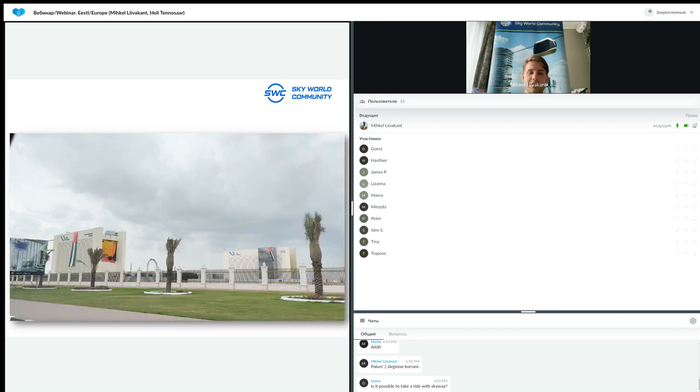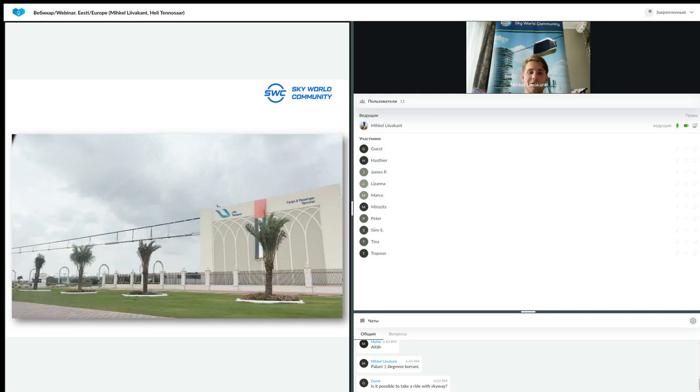But let's move on. Yes, here you can see those are two terminals. One is the container terminal, which has only supports installed at the moment. As you can see, there is no line. But on the left side, that one is the cargo and passenger terminal. And that one is now finished. 2.4 kilometers, absolutely amazing. As you can see here, the rails are elevated already.